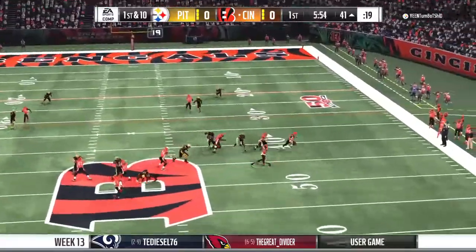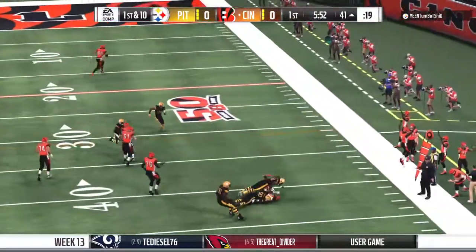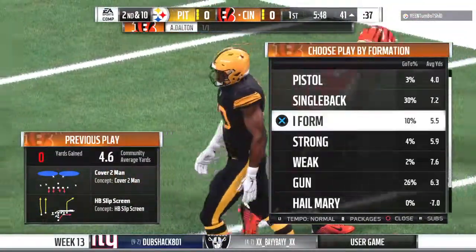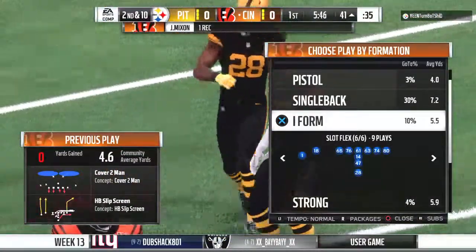Their D gets the INT. Now what can Dalton do? They'll set up the screen here to mix him. No gain on the screen there. It's second down. They've got good playmakers on the offensive side of the ball.